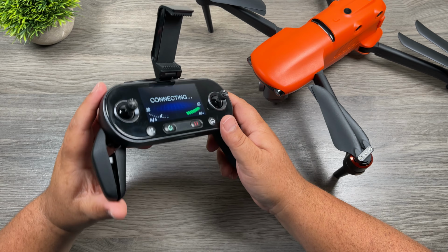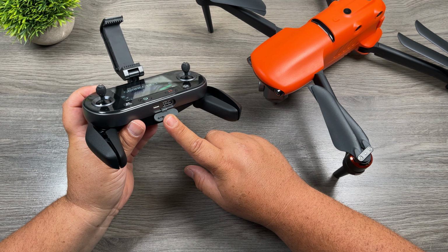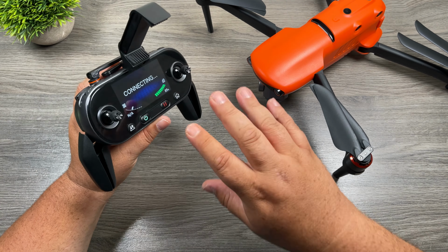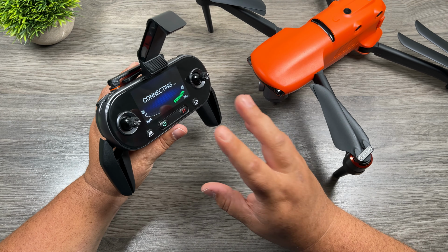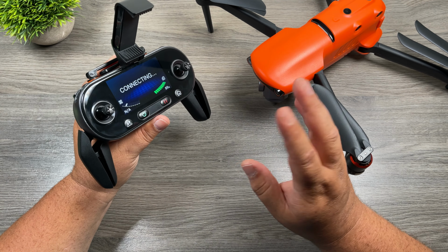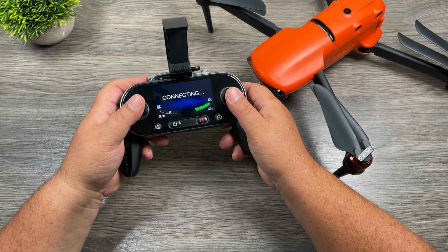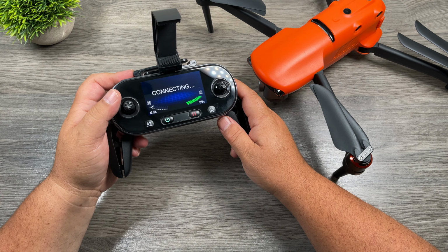The controller does need to be updated, better design, better balance, and definitely USB-C. This still has a micro USB port on it, which is a little bit dated. So I think those are the three main negatives I have about this drone. A redesigned remote is in order. Expensive batteries. That's controversial. It doesn't have as good of fine-tuned flight controls as a DJI. Again, that's debatable, and everybody has their opinion on that.